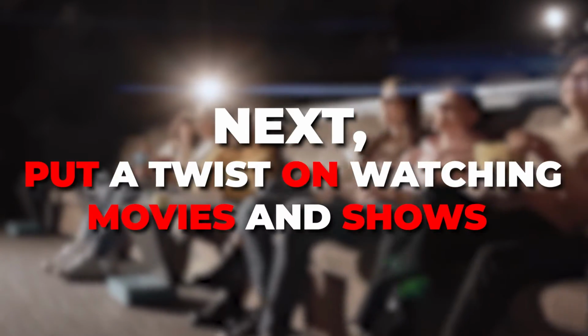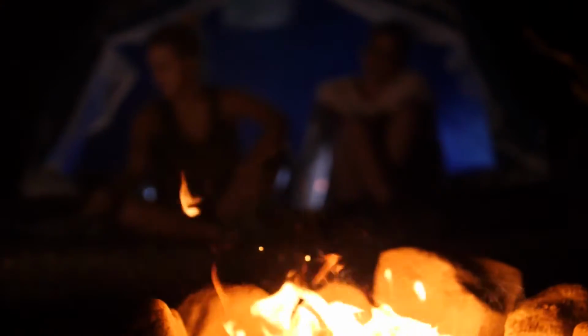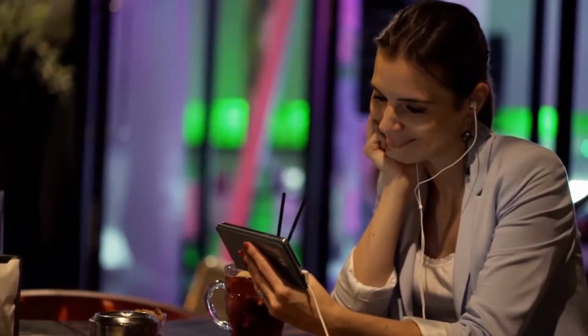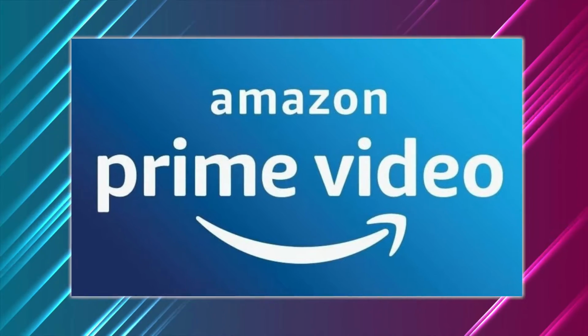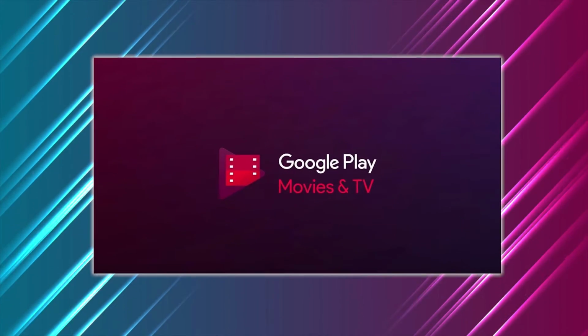Next, put a twist on watching movies and shows. Just like camping can offer you a chance to put a twist on reading, you can also try watching movies and shows in cool new ways. There's no guarantee that you'll have a good enough connection to stream content, but most services let you download stuff for offline use. Or you could purchase movies from a service like Amazon Prime or Google Play Movies or TV. Load them all up on an external hard drive before hitting the road.